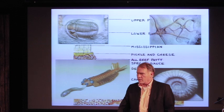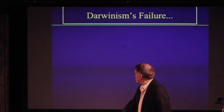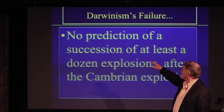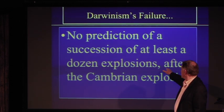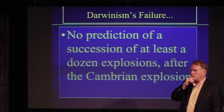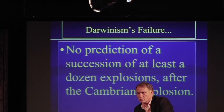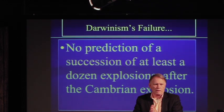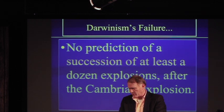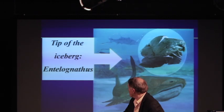Now, I've always thought that the Cambrian explosion is the key signal coming from the data in fossils. And the failure can be summed up this way: no prediction of a succession of at least a dozen explosions after the Cambrian is seen anywhere in the Darwinian literature. And at this point, my students last week in my class at Trinity said, you mean there are more explosions? They're like, feed me, feed me. And it's in, again, I think it's the chapter by Günter Bechly, a famous paleontologist from Germany, in that white book, the big white book. But I want to show you some of the other explosions.